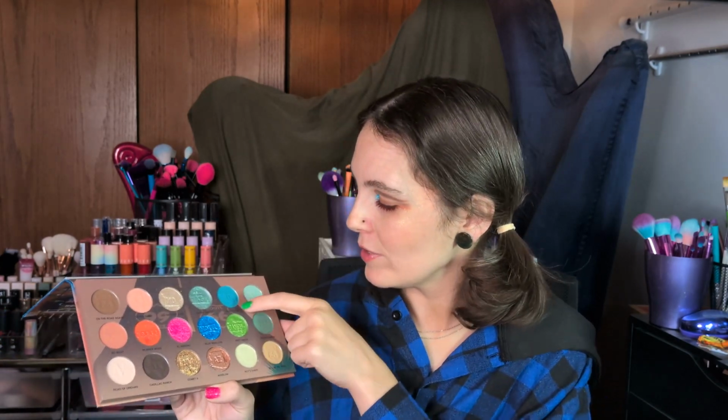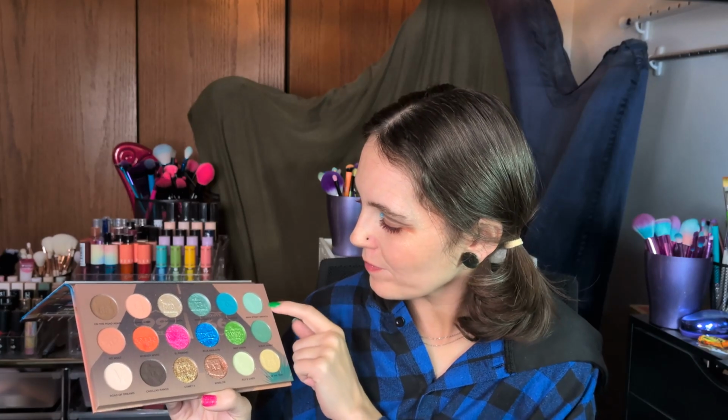Because these shimmers perform magnificently. Even just to be able to use my fine little liner brush and make a line with the shimmers, I have trouble doing that with so many other brands, like Blend Bunny shimmers. I can never get them to do this for me. So this is fantastic. I'm super excited. And the mattes are super blendable. When I was doing the look with the greens, it was so easy to just blend, blend, blend, blend. Oh, they fade together so nice.